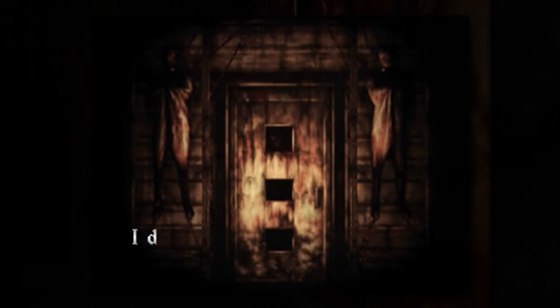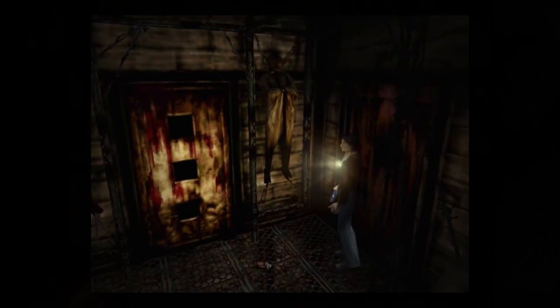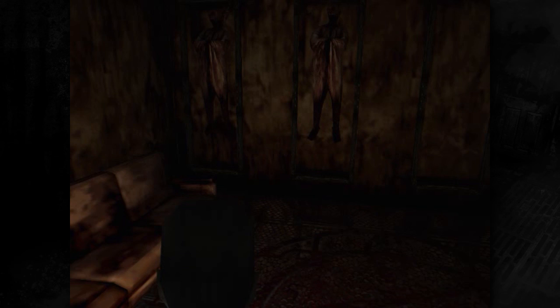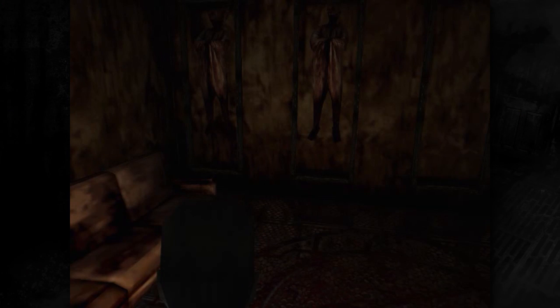Let's take a closer look at the bodies hanging on the wall. We've seen them quite a bit within the other world so far. I never paid them much mind, but when I was rereading the translation of a Q&A about the story in the back of the Japanese Silent Hill official Guidebook Complete Edition, I was surprised to learn that there was more to their look than just being creepy. According to the guide, these corpses are actually dressed in ceremonial robes of the cult. I always thought it was just a weird straitjacket myself. We actually see a character wearing these robes a little later, so keep them in mind.